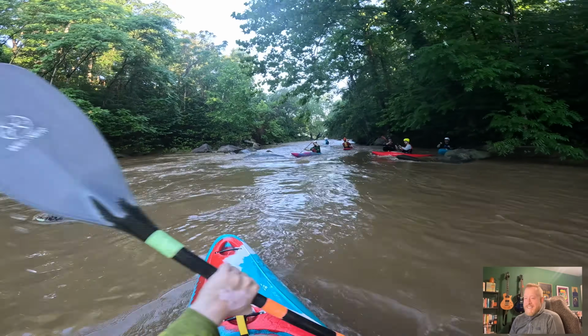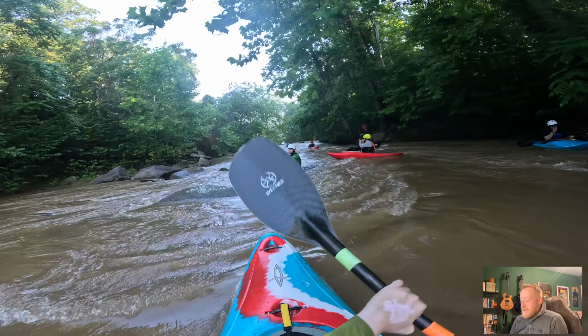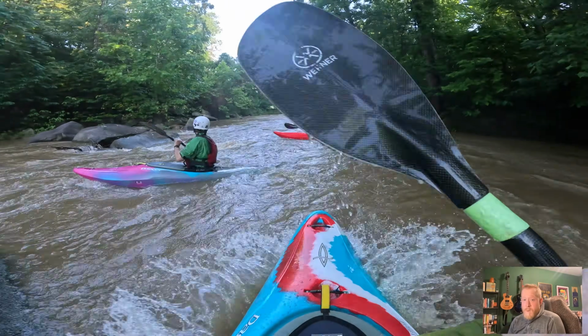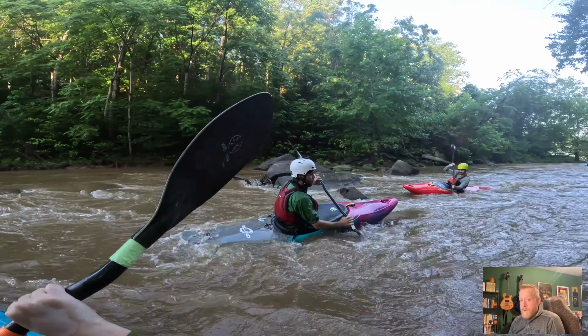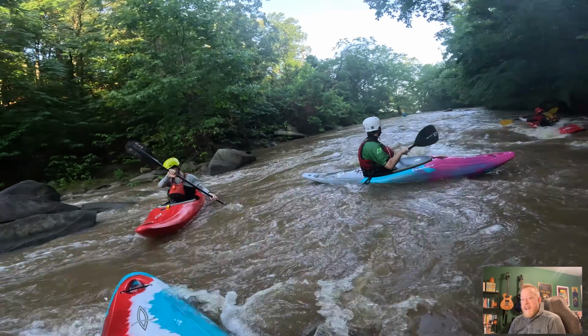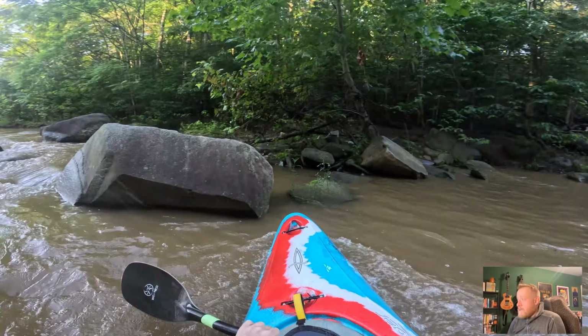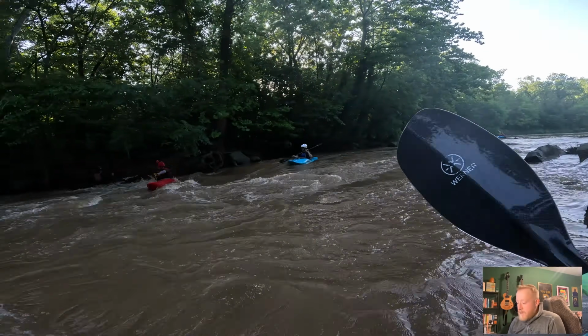I wasn't exactly sure if I wanted the smoke, but the way he pitched it to me was, listen, it's basically a big wave train. There's two holes, which are a little grabby, but they'll let you go. And the biggest hazard, which is the pylon supporting Chain Bridge, is pretty easy to avoid. So I said, sounds good.